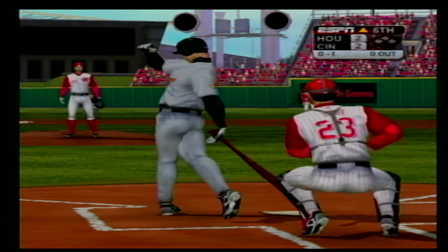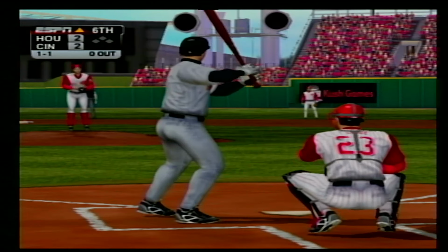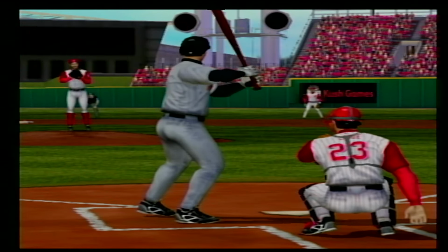Lance Berkman, always a hitter to watch, and he'll be coming up third in the inning. Here's the pitch. Ooh, and he lays off the fastball. Good pitch. 1 ball, 1 strike. 1 ball, 1 strike to pitch. Swing and a miss, and it's now 1-2.